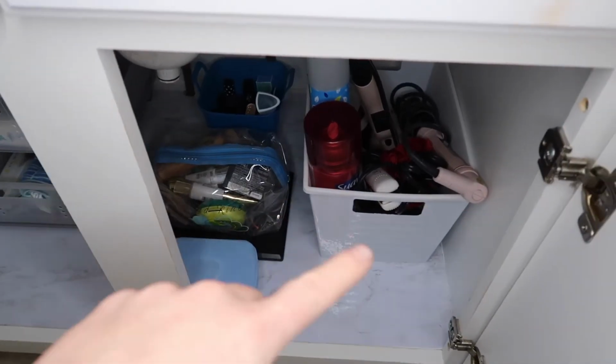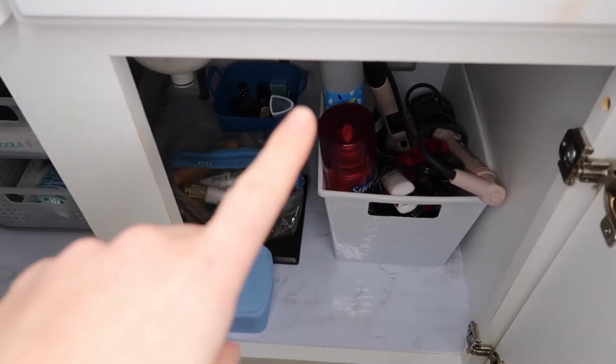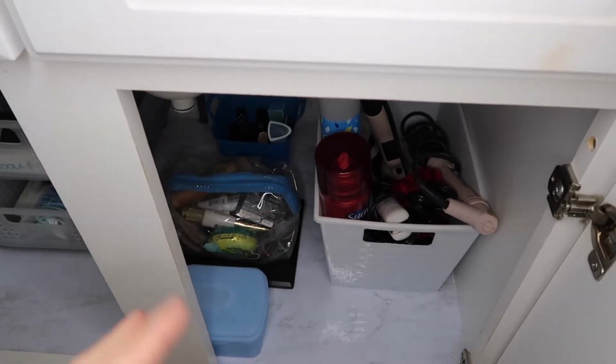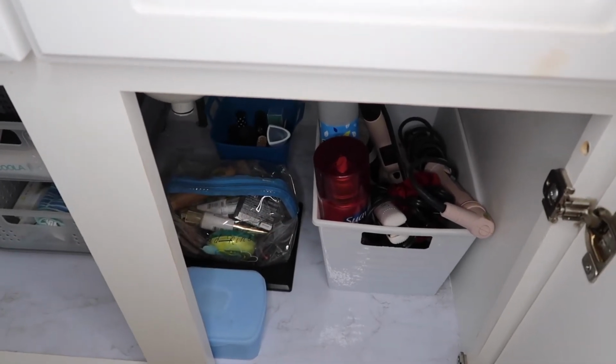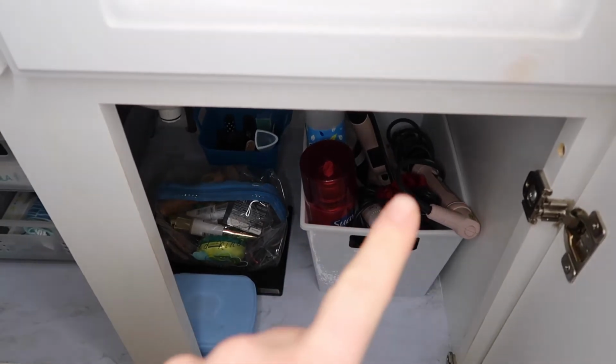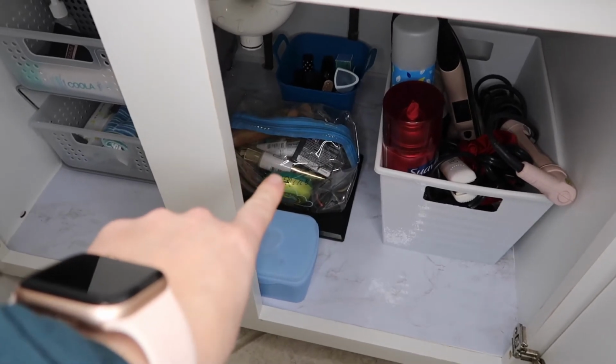Now I have all of my hair stuff in there. I got rid of a ton of brushes and a ton of stuff. So I just have my hairspray, dry shampoo, and the thing I spray on my hair after I get a shower, like curl stuff. And then my straightener, blow dryer, and curling iron. And then that is all of my makeup.